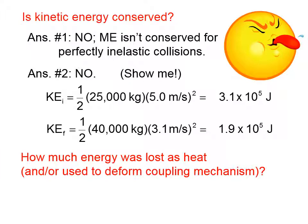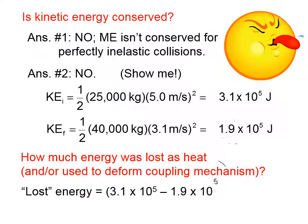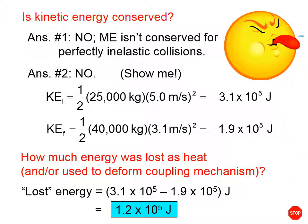How much energy was lost as heat and or used to deform the coupling mechanism? It's simply going to be the difference between these two. The energy that is lost, and again, lost is in quotes because it doesn't disappear, it's just turned into heat. 1.2 times 10 to the 5th joules.